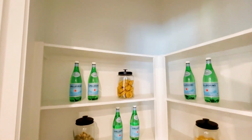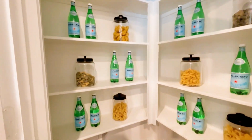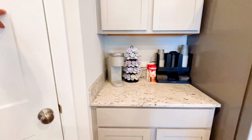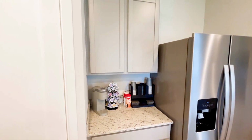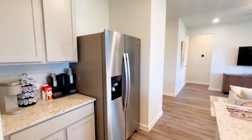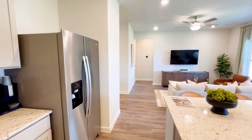And obviously the builder must be getting that same feedback because these 2 floor plans that we're looking at today are this exact same setup as well. So you have your nice big pantry there. Kind of got off topic, I guess, but good to note that anyway. You have your little coffee station there to the left of the fridge. And like I said, your home is going to come with a fridge just like this one.